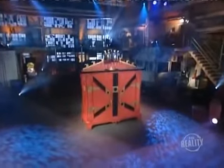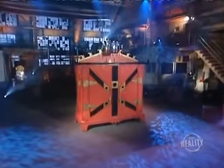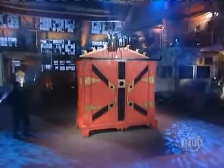Now the masked magician will perform an illusion known as the stretch. He examines the huge cabinet that has supposedly been designed to stretch a human body. What will they think of next?